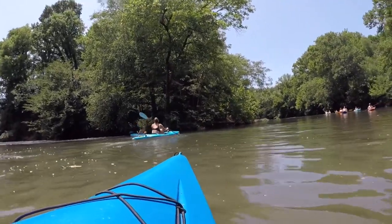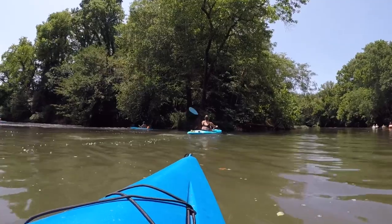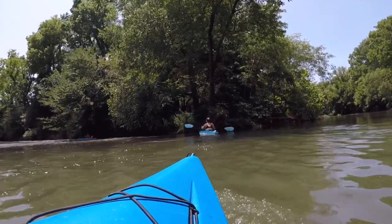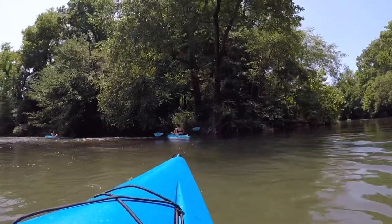This location has a smooth start to your trip, but you get into fast moving water right away, so hopefully this isn't your first time in a kayak.